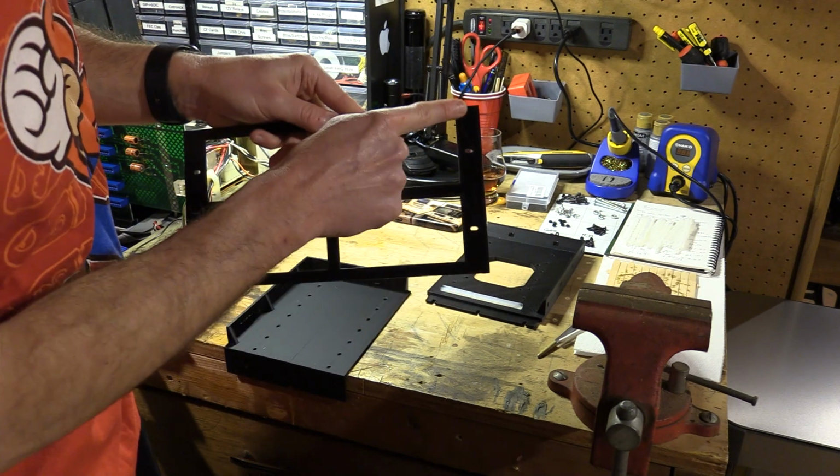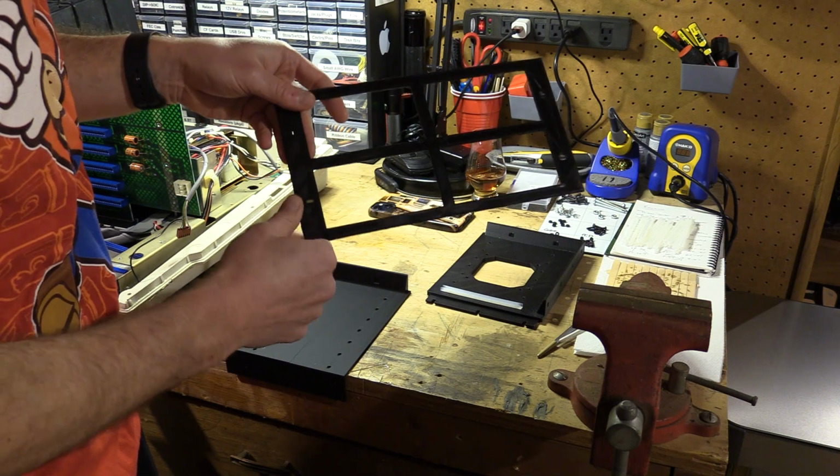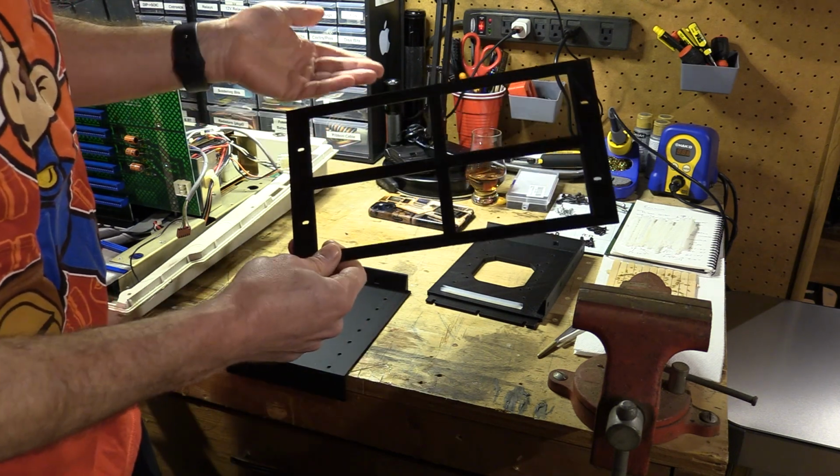And honestly, this was really just to make it look like it lined up better with the edge of the cage, and it was close anyway. So it's decorative, it doesn't do anything.